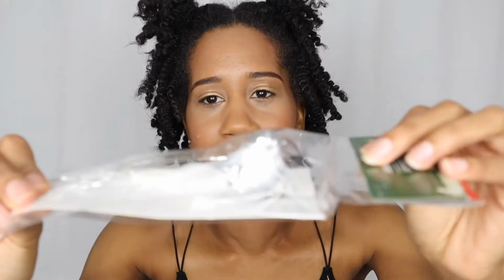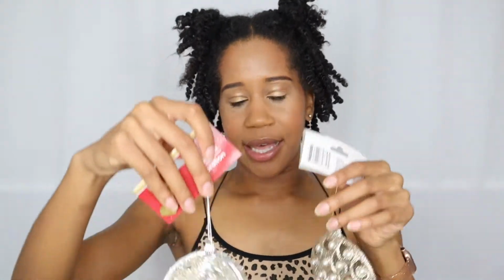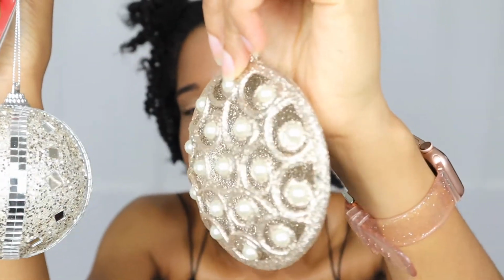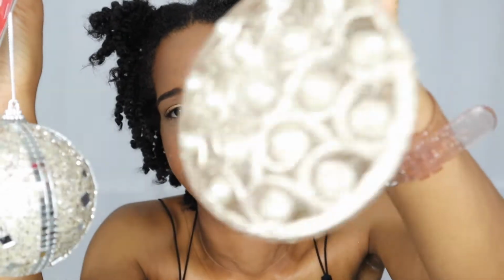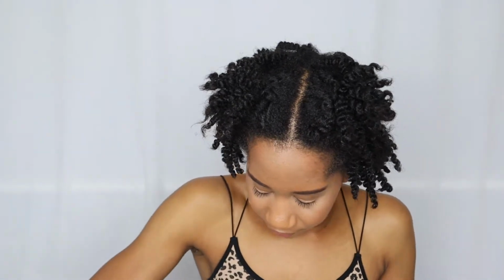Then I got this little birdie here. This little silver bird. Really cute. And then I got these little ornaments. They are more of a rose gold color. I don't even know if you can really see the color from here, but they are on the rose gold side, and they were so pretty and only $1, so why not? And I got 2 of each of those.